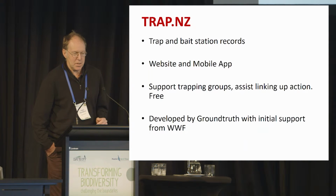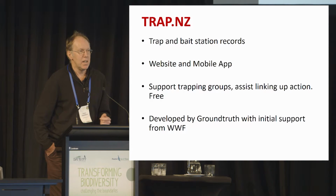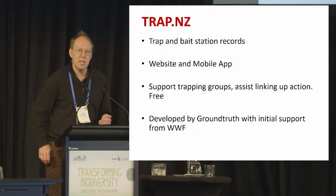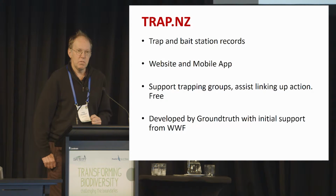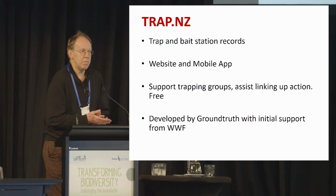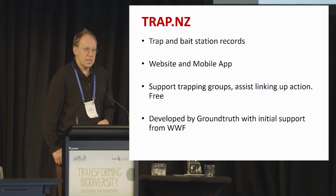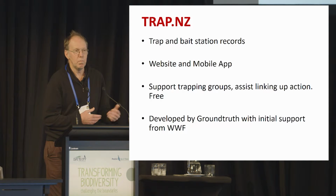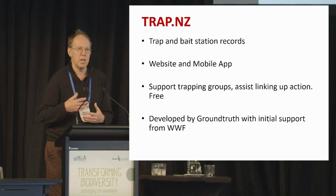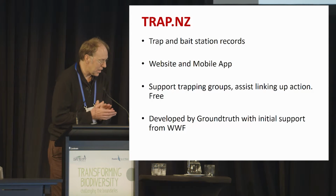It's got both trap and bait station records in it. I guess the focus of what people have been using to date has been predominantly the trapping side of it and the trap data, but it does have a full bait station record system in there, in terms of being able to monitor bait usage over time and those sorts of things as well. And another feature of it is that it's fully integrated between a mobile app where you can capture data, display data, and the web-based display and analysis of that. So it's got those full parts together.